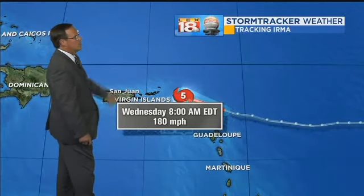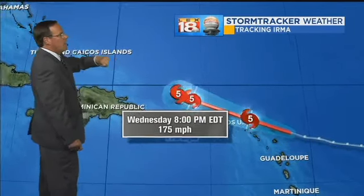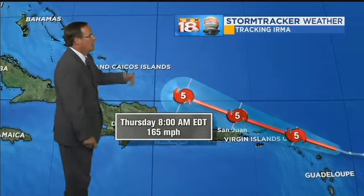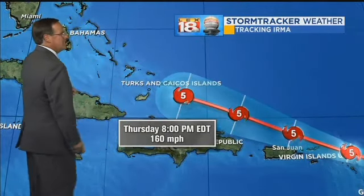So 8 o'clock tomorrow morning, the storm is passing by the Lesser Antilles on its way to near Puerto Rico. 175-mile-an-hour winds just north of the island. That will be tomorrow evening. By Thursday, it's going to be somewhere near Hispaniola. It still is a Category 5 storm. It'll go through eye wall replacement cycles, which may lessen the intensity some.